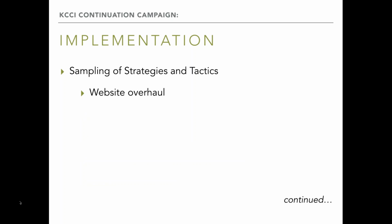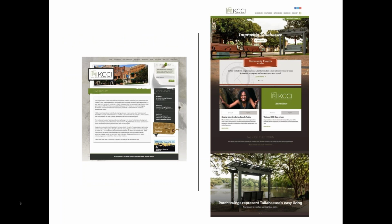And we researched and worked with KCCI to overhaul their website. I talked about the website being outdated, and there's a before and after picture that we've got. The after picture is a little bit difficult because it's a pretty long scrolling page. It's kind of hard to capture in a screenshot, but there you have it.